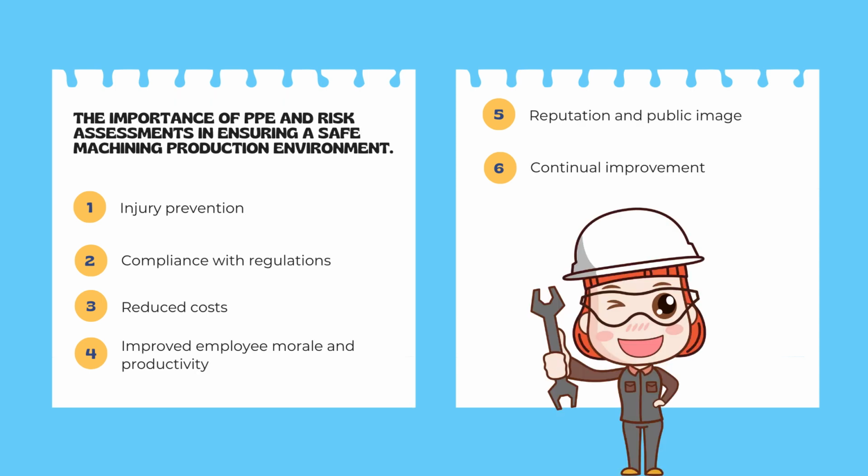The importance of PPE and risk assessments in ensuring a safe machining production environment cannot be overstated. These measures play a crucial role in protecting workers from the numerous hazards they may encounter and contribute to overall workplace safety and productivity. Number 1.